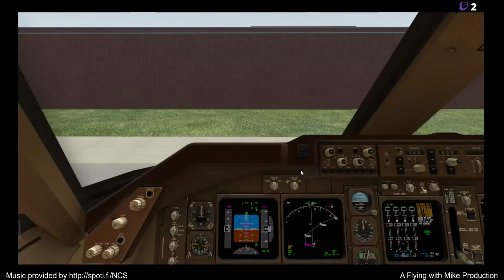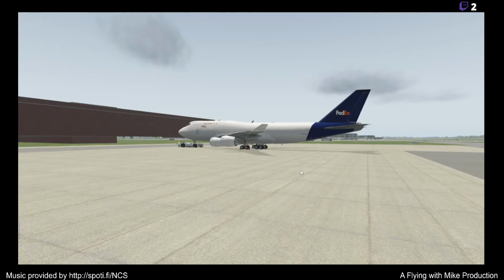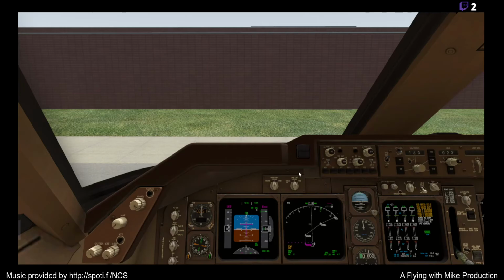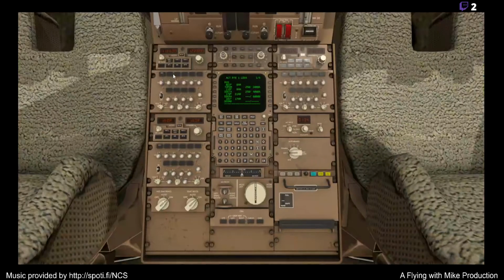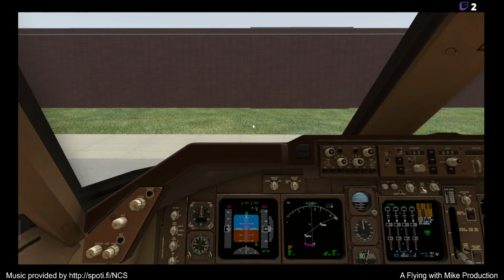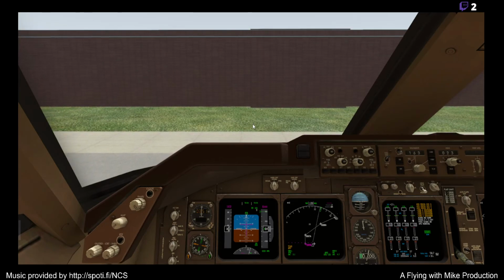Oh, we're going to have fun here. Oh, I know why. That's my bad. Hang on. Let's get back down to this one. Go to menu. Ground handling. Starting pushback. And you may start engine. All right. That was on me. Forgot to put the chocks out. All right, so we're pushing back.